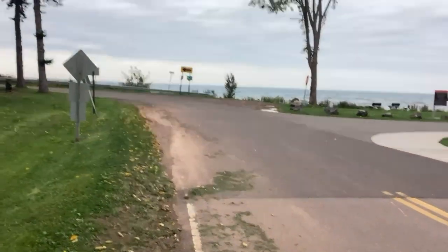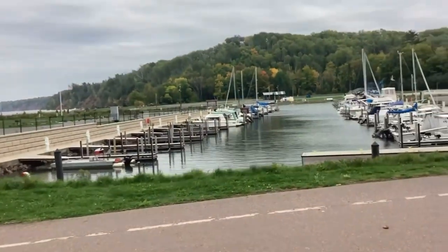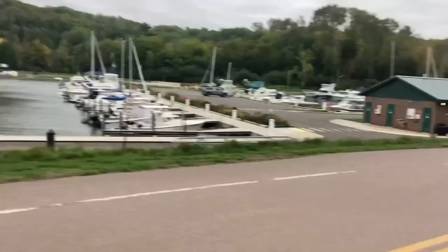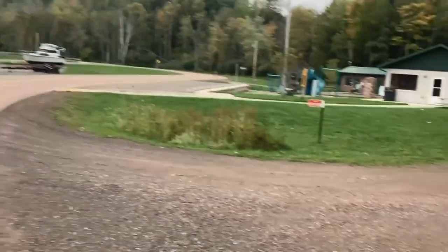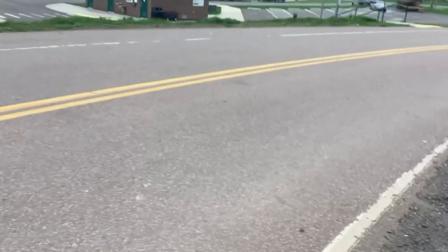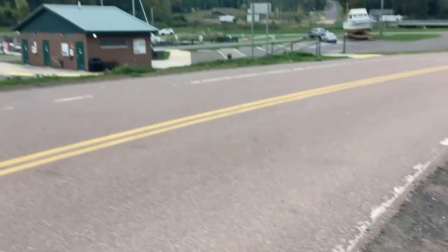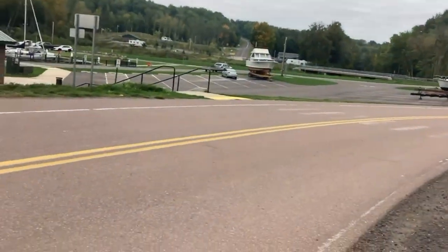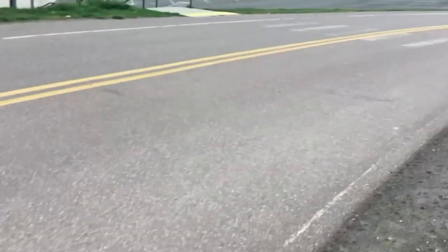That being said, it is a beautiful harbor. You can see some fall color change over there. There's this whole marina area and playground facilities. It is so awesome. And we are eating at a restaurant down that way, which I am going to go towards right now.